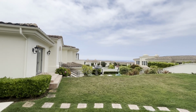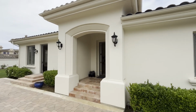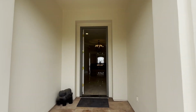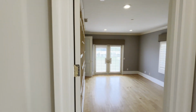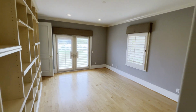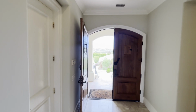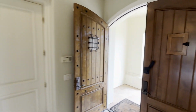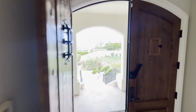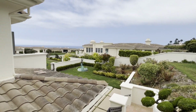It's a little bit terraced, the back and the side yards, and I'm going to show you what's on the side as we go inside and first discover the inside of this house. As you can see, there's an office space that I mentioned before up here, and there's a door that leads to the outside. There's a half bathroom here, and this is also a door that leads into the house from the side, and you also get the ocean view from here.